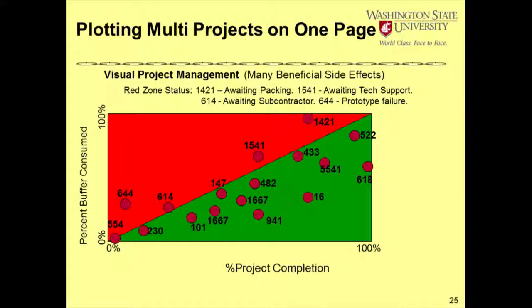If you have many projects going on, you can see many of them all on one page with just one dot for the current status of each project. This is a really good deal, because it can give you many beneficial side effects. For instance, we see there are 4 projects which are in trouble. Which ones are they? Can you point them out? Well, we have 1421, 1541, 614, and 644.